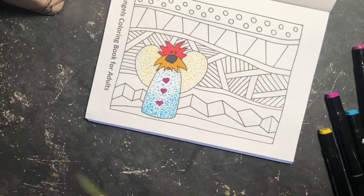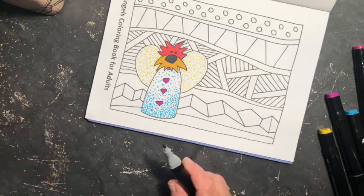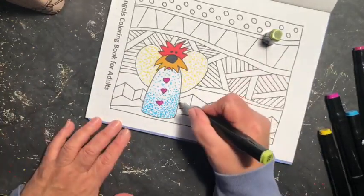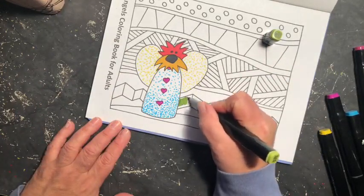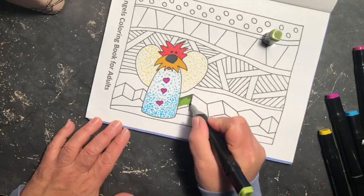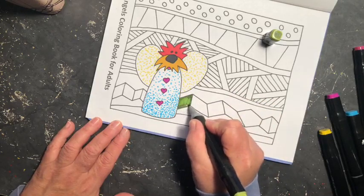I'm going to try to use every color in my box here. Transparent with sparkles. I think my dog's wings are transparent with sparkles too. Here's a cool color. This is yellow green. This is the one that the other day I was using and I said to myself, this doesn't look like yellow green to me. But if it says it's yellow green, then it's yellow green. Right?